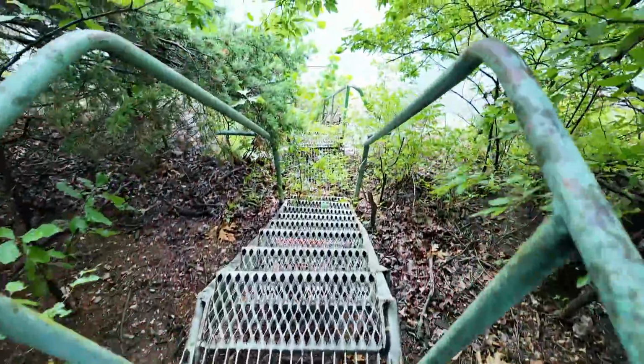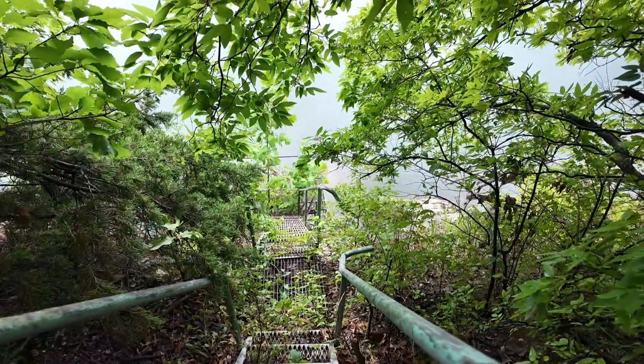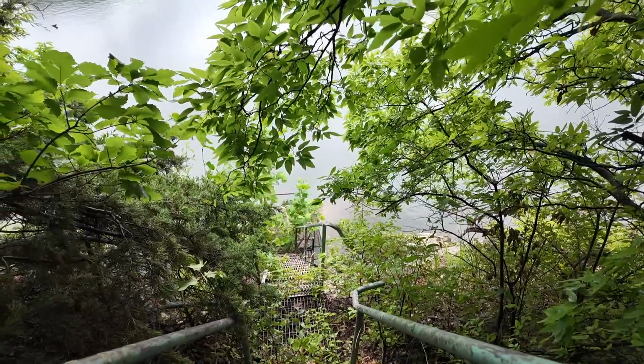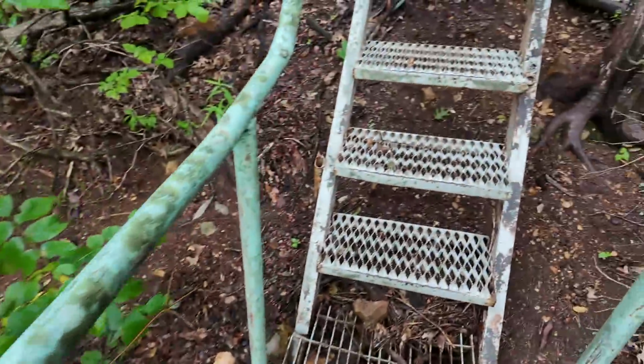But anyways, there's a walkway all the way down, and there's a platform right down on the water's edge. And we can come down there, we can fish, do whatever. We can kayak to it, have an easy stairs all the way back up. I'm not gonna go down there. I'll save that for a future video.